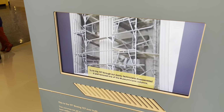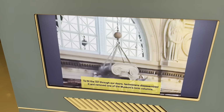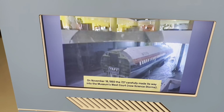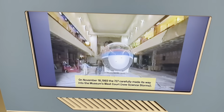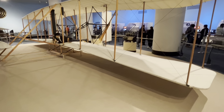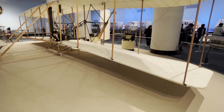There's a video of how they got the Boeing 727 inside the museum back in 1993. It's like they had to take it apart piece by piece and slowly but gradually get it inside the building. There's a replica of the Wright brothers' very first aircraft, which on December 17th, 1903, the brothers made four short flights at Kitty Hawk.